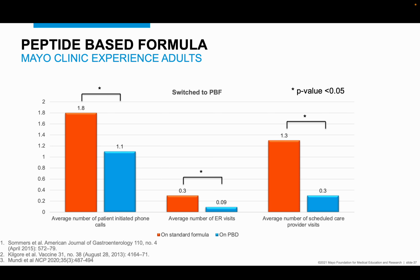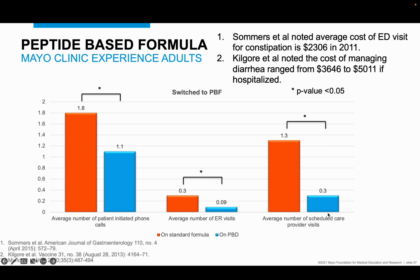But what was really shocking to us, and I think something we just forget in the day-to-day of the clinic, we get phone calls, we get in baskets, we see patients, was that healthcare utilization. After switch, dramatic decrease, right? Average number of phone calls dropped. Number of ER visits, you can imagine the cost that's associated with that, right? Number of visits with our own providers.